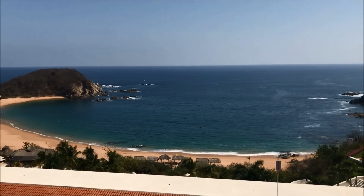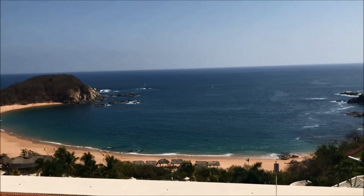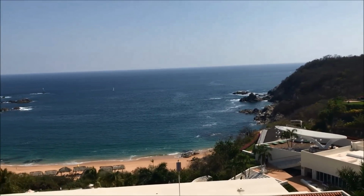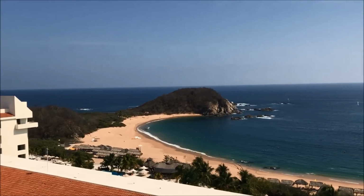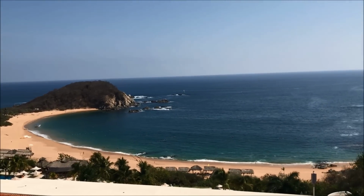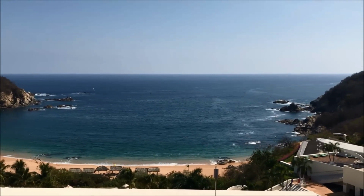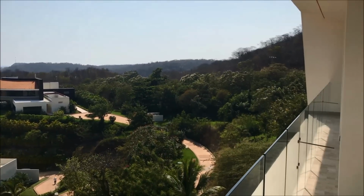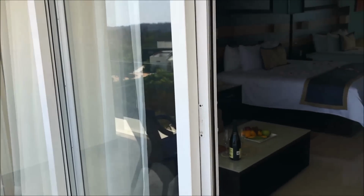The room category that I'm in is a preferred club junior suite oceanfront, and as you can see, this is your oceanfront view. You can probably even hear the ocean waves on the video, but it's really fantastic that even inside the room with the sliding glass door closed, I've been able to hear the waves crashing against the shore.